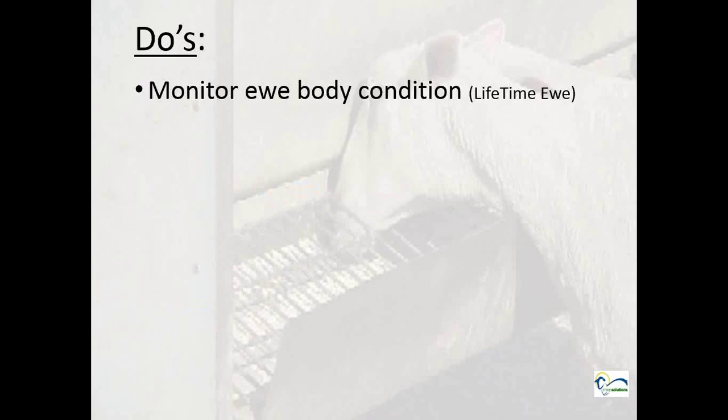Monitor your ewe's body condition. Those people who have been involved in the Lifetime Ewe program would have a fair handle on being able to condition score and meet the requirements of those ewes at certain stages of production. I'll just mention now that at the end of this presentation, and in the handout on the Sheep's Back website, there are a lot of links and resource material, including how to look into the Lifetime Ewe program and the pros and cons or benefits of using it.